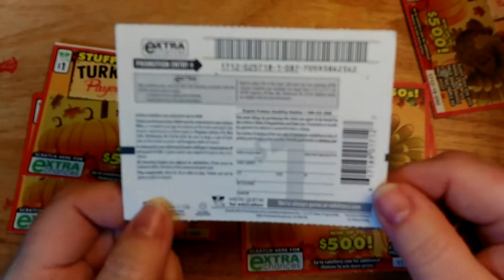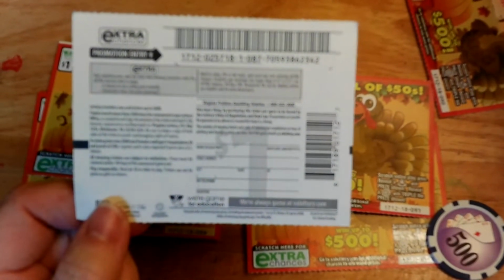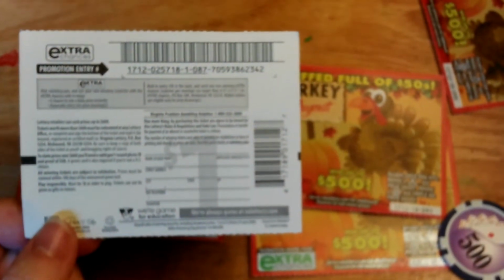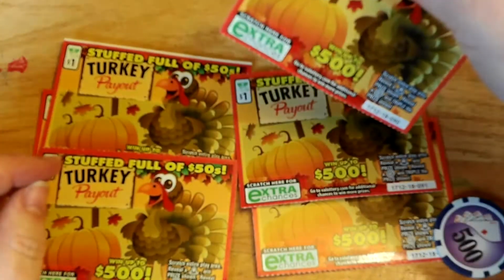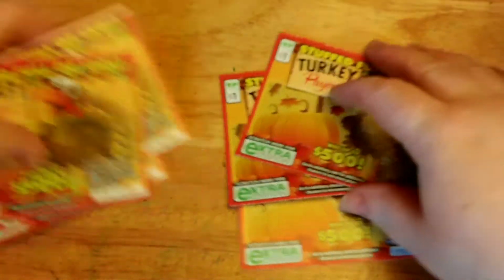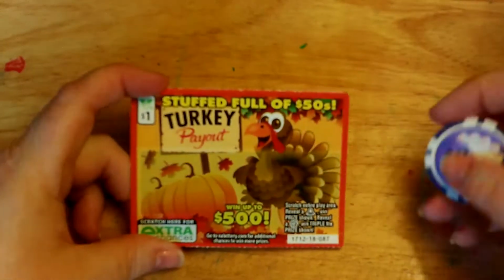And the odds of winning any prize on this ticket are 1 in 4.71. There it is. Now I gotta switch back. There we go. And I'm just gonna scratch these off and see if I can get lucky with some turkey. If not, then I'll just eat my turkey for dinner.